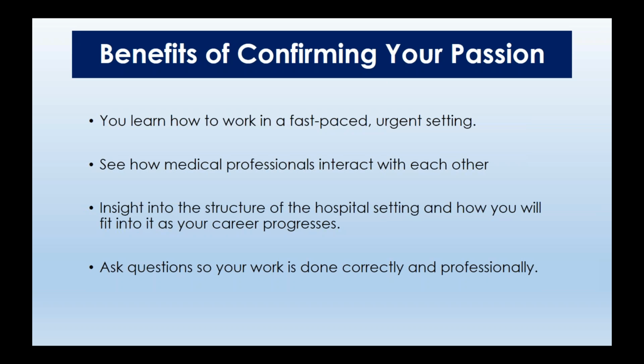Confirming your passion is also important because if you have never volunteered at a hospital before or seen the demands or any rough situations that come up, you're going to find yourself overwhelmed when reality hits and you're placed into that setting.